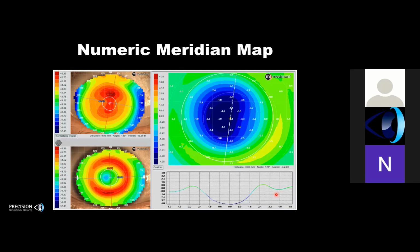Yeah, Randy, I think, like you said, a kind of gut check, so to speak, on this stuff is it's great to look at the cross section, and that kind of gives you a pretty clear idea. If you want to understand the whole treatment zone size and what's going on within that treatment zone across the whole pupil, you can look at the Numeric Meridian Map to actually see how much that refractive surface of the cornea has changed post-treatment relative to the baseline.